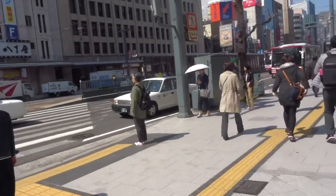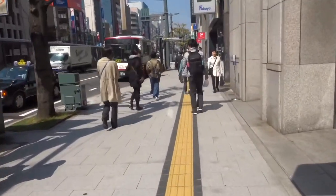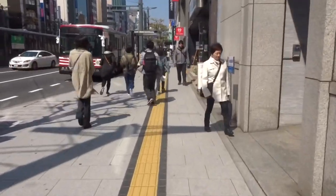Funny, some of the crossings are really difficult, but some aspects of trying to travel as a VI person in Japan work really nicely.